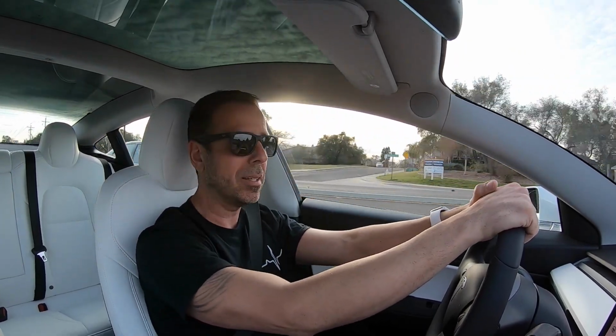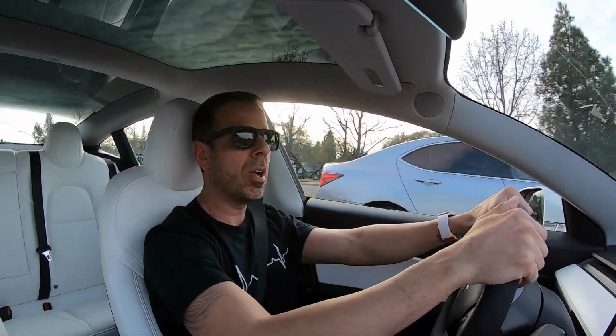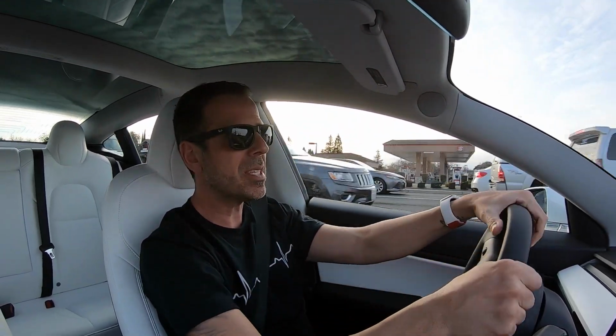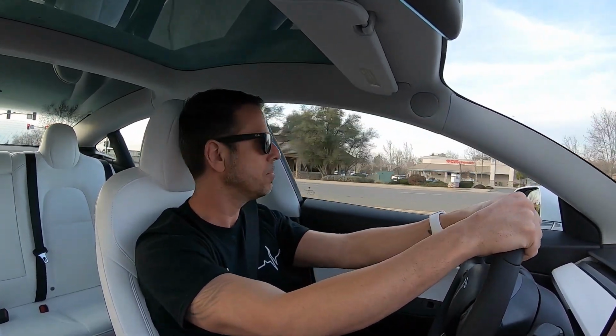You can't beat it. And the performance isn't just about the 0 to 60. The braking times on this car, its acceleration while driving at freeway speeds, trying to get around other vehicles, is like nothing else. You can't get anything else on the market that has this level of performance, this level of tech, this level of anything at this price point. Tesla truly hit the nail on the head with that one.